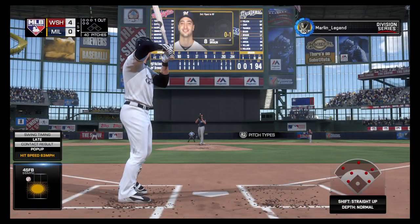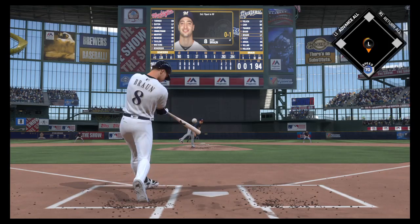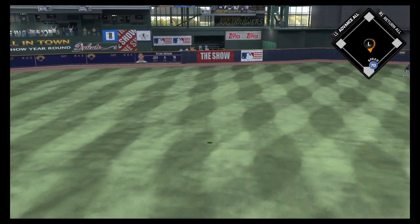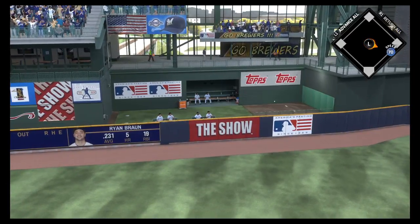Here's Ryan Braun now. Comes into this at-bat 0 for 1 in the ball game. Swing and a drive, and a ball sent down to deep left center field. This is into the bullpen, a home run.